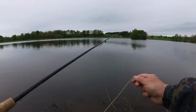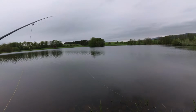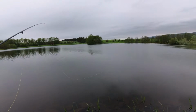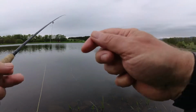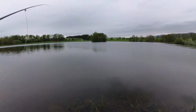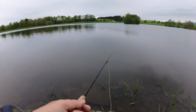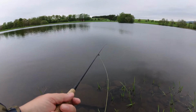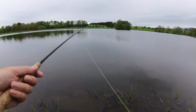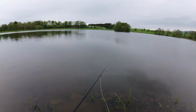Right, I've moved a little bit further along the shoreline. This little bit here doesn't get fished that much because it's very shallow, and anybody that comes down fishing the sunk line will spend most of the time on the bottom, and you can get some really good fish here in less than a foot of water. So I've seen a fish rise about, I'm going to pop the fly there.